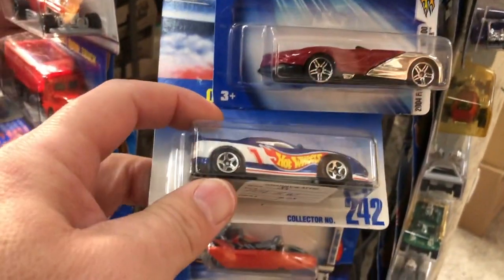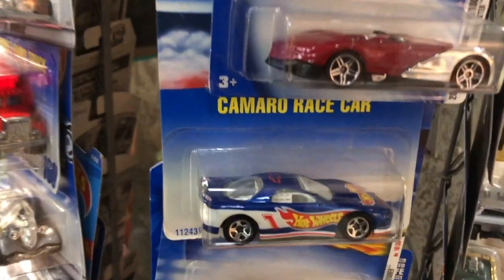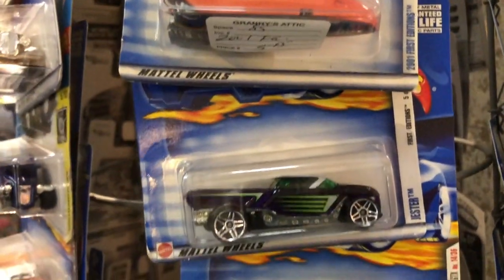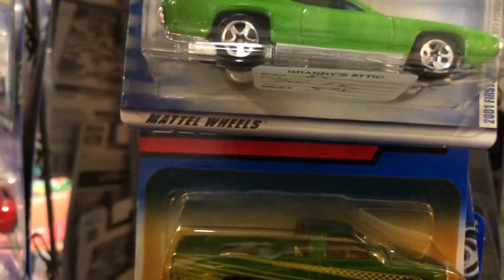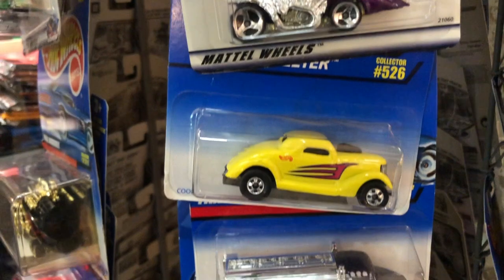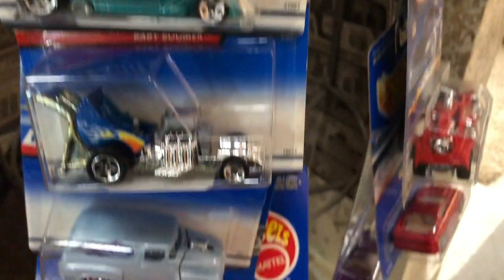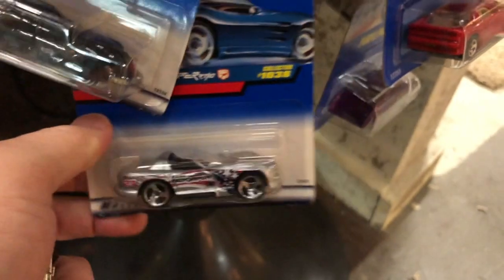Oh, there you go. Can never go wrong with that. Awesome. Camaro. Got a lot of first editions here. Pontiac GTX. Impala. Super, super nice, guys. Chevy Impala right here. And a nice red Buick. There's that Viper. Saw this Hot Wheels last time I was here. There's a Hot Wheels there.